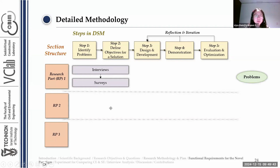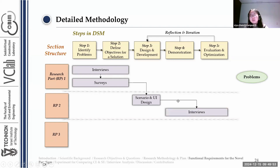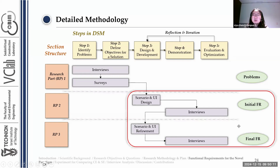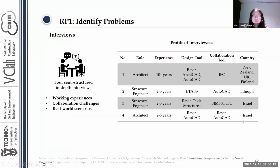In the end, we get the key problems of IDC, and based on the knowledge we gain from research part 1, we design our initial scenarios and the UI mockups and demonstrate them in the second round of interviews and get the initial functional requirements. Based on this round of interviews, we also get feedback to refine the scenarios and UI mockups, and we conduct another round of interviews for the final functional requirements. Because this part is iterative, I will only show the final scenarios and the functional requirements.